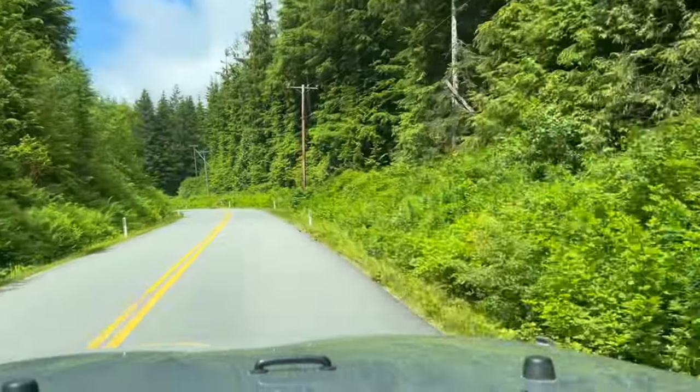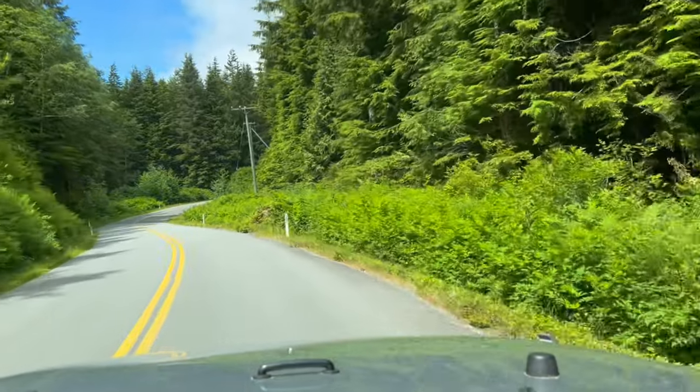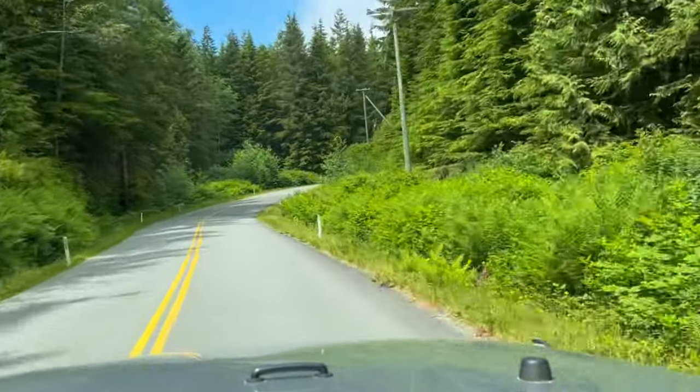It's really trying to get cloudy on me. Kind of hoping that doesn't turn into anything, because it's supposed to be warm and sunny.